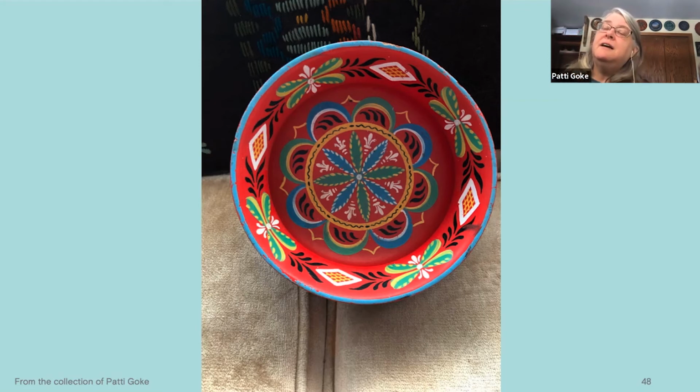But what is really interesting about this bowl is that on the outside, the saying is, I was created in a crisis to bring beauty to life. And the date of this is during the occupation of Norway during World War II. And I thought that was really interesting that in those conditions, people were still creating. Now the colors are pretty funky, but it has enough of the elements for us to know that this is from Nordfjord.